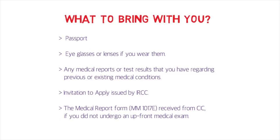Okay, the medical report form received from CIC if you do not undergo an upfront medical examination. An upfront medical examination is when you go for the examination before submitting the application. In that case, this form I think would not be required. So when you book an appointment, please take a note of which things should be brought, and also what you should eat, or about breakfast, whatever their instructions are. Please take special note of that and follow it especially.